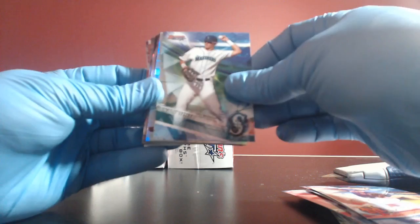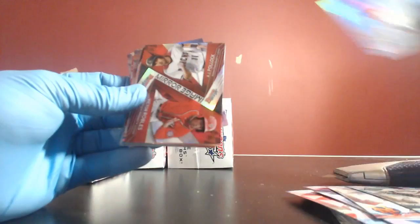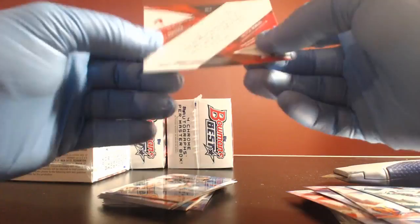All right. Brendan McKay, Noah Syndergaard, Evan White, Nick Senzel. That is a best cut. Mirror image. Last one went to the left. This one goes to the right. Goes to Victor Robles.